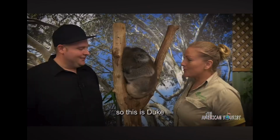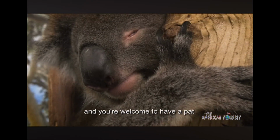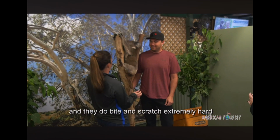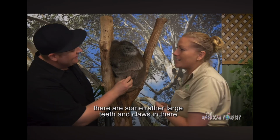No trip to Sydney is complete without a koala pic. So this is Duke, and Duke's doing what koalas do best. They sleep 18 to 20 hours a day. You're welcome to have a pat, and they do bite and scratch extremely hard. So despite the cute, cuddly appearance, there are some rather large teeth and claws in there.